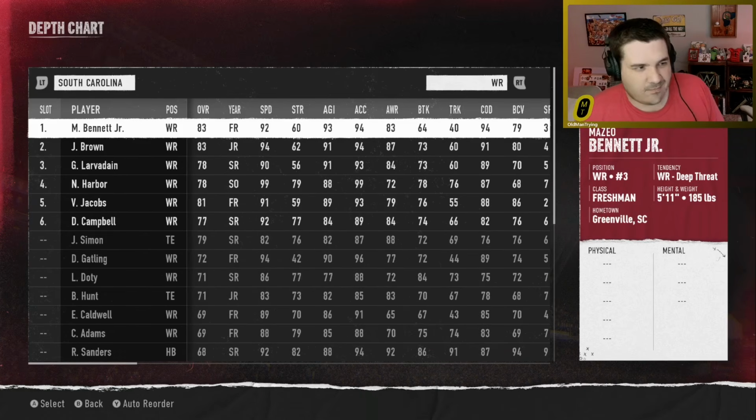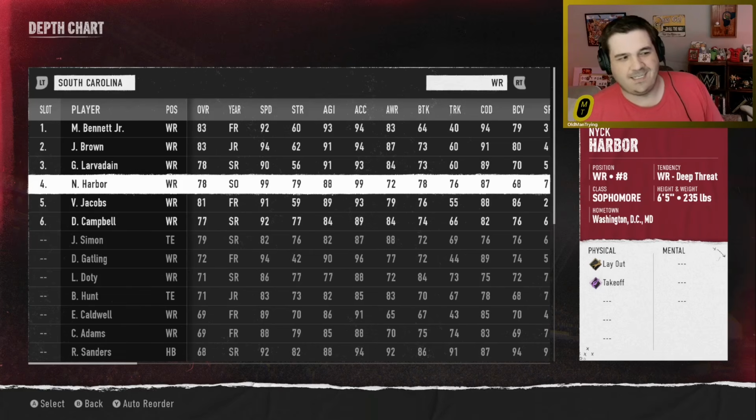And we'll just start at the main event, obviously, Nick Harbor, 6'5", 235 pounds, 99 speed, platinum takeoff. The bane of so many people's lives when you go against South Carolina in Road to the CFP. You can have shaded over the top, deep quarters, whatever coverage you call. Sometimes he's just going to beat you, especially if it's one-on-one. He's just going to go up and grab those balls.